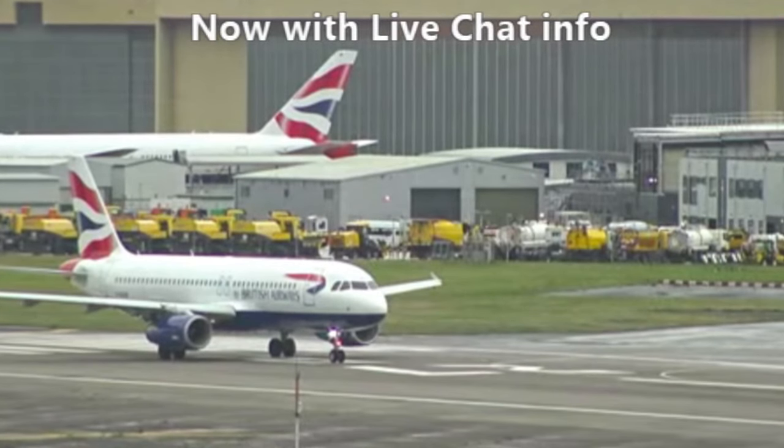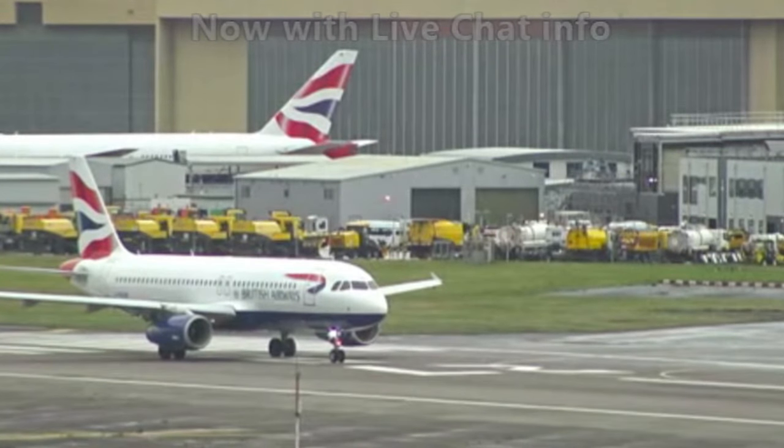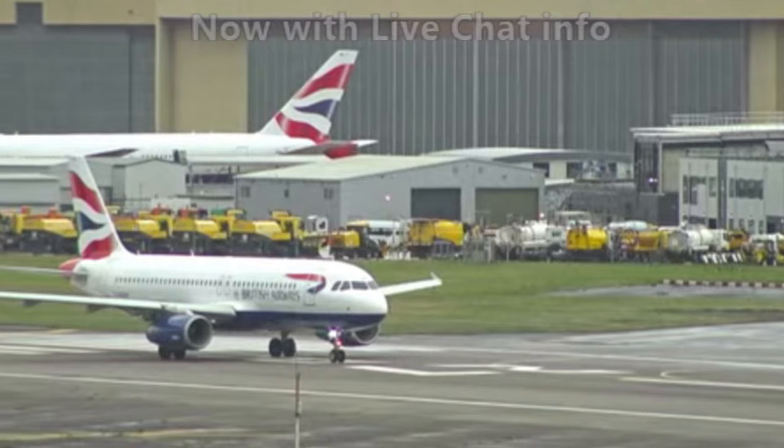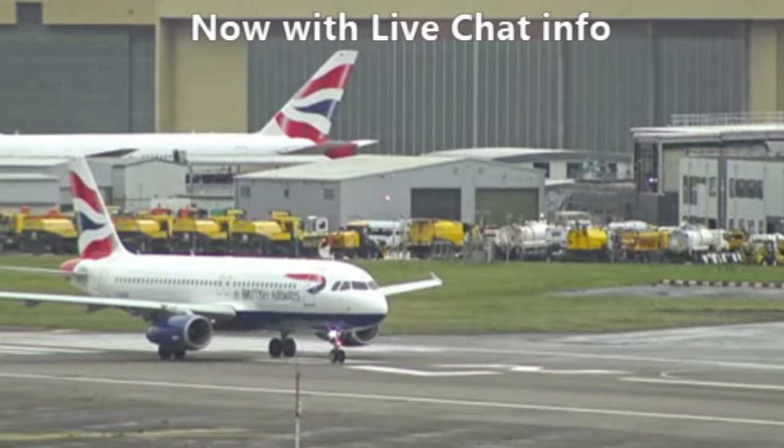Right. We've got a British Airways 320. Just going to nip over the pond to Dublin, capital of Ireland. This plane is 21 years old. It's an Airbus 320, the 232 version, going out to Dublin.